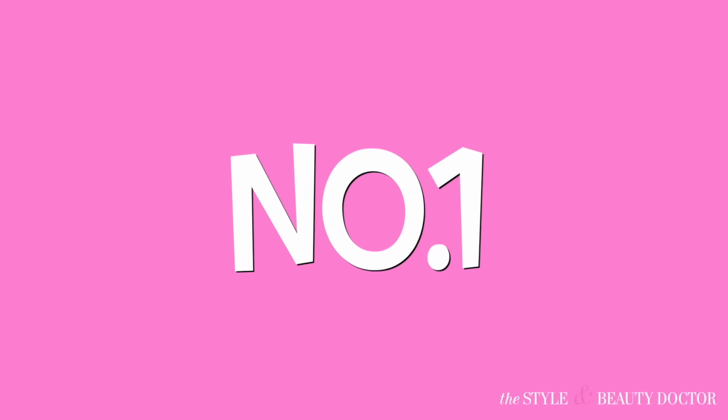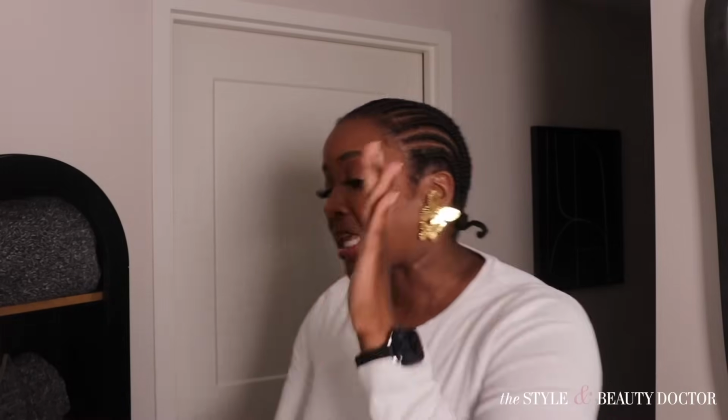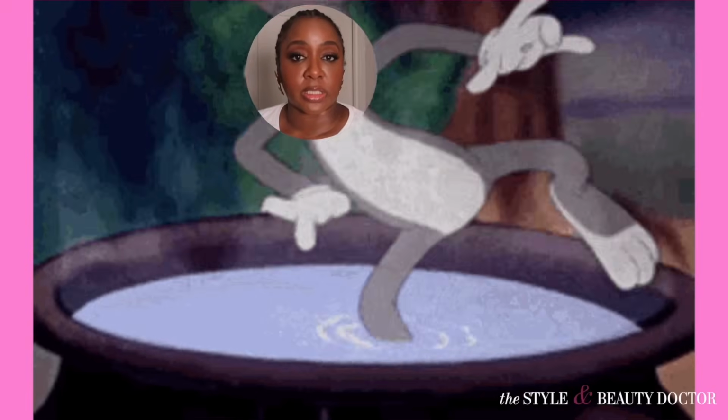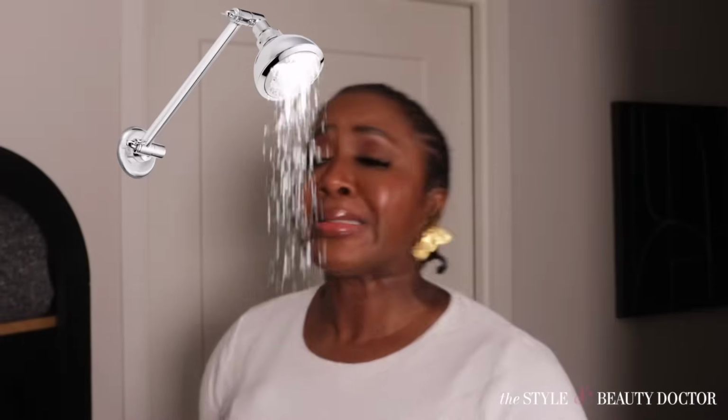And here's number one. Note that some forms of body discoloration come from medical conditions, which you should talk to your doctor about. And these are not in any particular order, but number one, y'all have got to chill with them boiling hot showers, especially in the wintertime. Oh, it feels so good. You're burning your skin. Not only that, hot water zaps skin of its moisture.